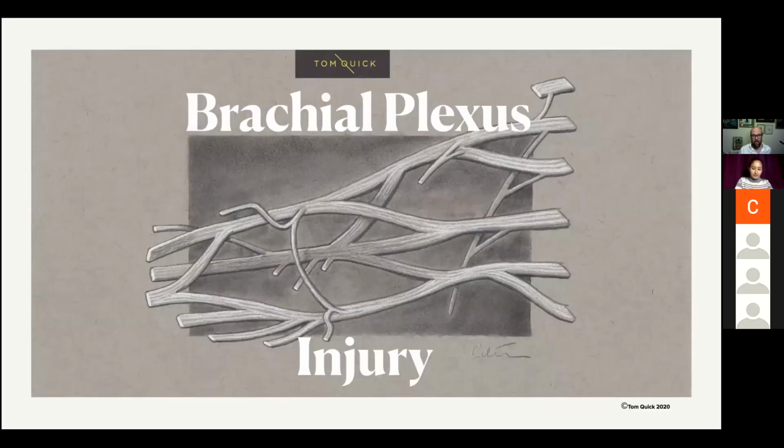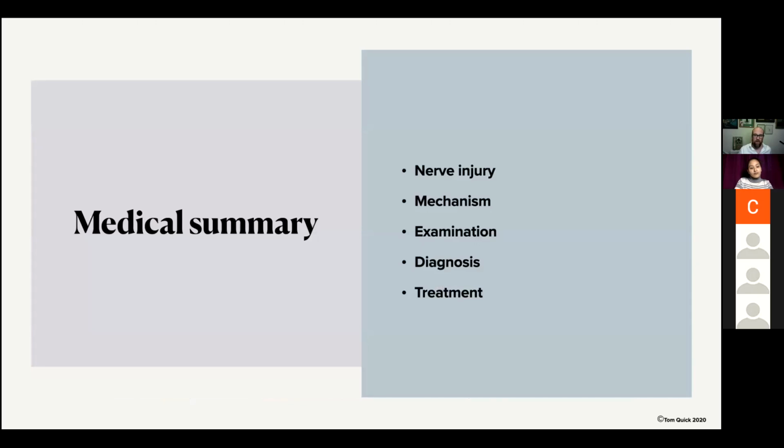So we're going to talk a bit about nerve injury, but also brachial plexus injury. And a lot of these cartoons are done by my friend Artibiotics, and there'll be some links to him as well later on. But what we're going to talk about is nerve injury.